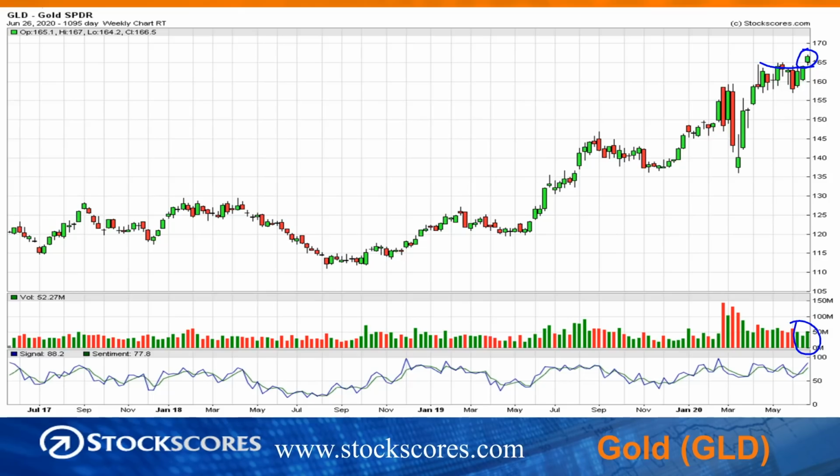upward trends, and there's no reason to sell them yet unless we see a break of this upward trend line from a falling top. I would continue to be bullish on gold stocks, but I think in many cases it's just too late to enter them. It's more the case of holding them if you have them already.